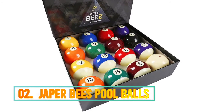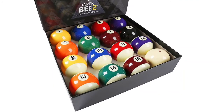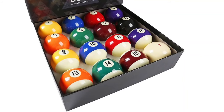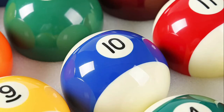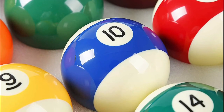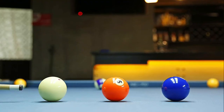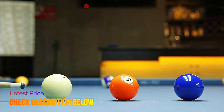Number 2, Japer Bees. Professional tournament pool balls, ideal for all level players. High quality phenolic resin provides excellent durability and bounce. Complete set of 16 billiard balls, standard size 2 1/4 inches in diameter and regulation weight 5.90 × 168 g. 1 ball 1 center, perfect roundness and consistent weight. Ergonomically designed with the best color saturation and glossiness, preventing visual fatigue.